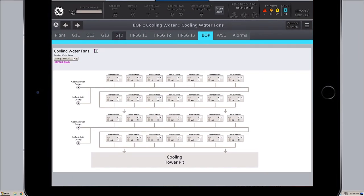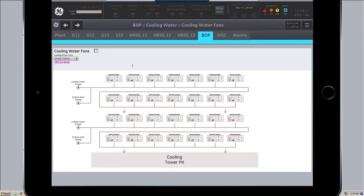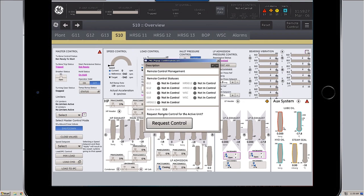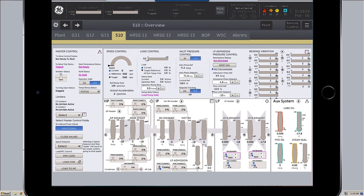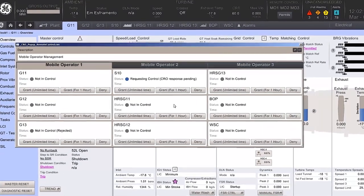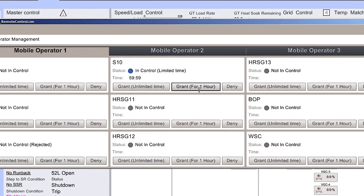But meanwhile, on his way back, he noticed that there was something that he needed to troubleshoot on the steam turbine. Navigating to the steam turbine page, he doesn't have control of the steam turbine. So he requests control of the steam turbine from the pop-up menu. In the control room, a pop-up opens, indicating that the request has come from the mobile operator. That access is granted for 1 hour. A similar timer begins.